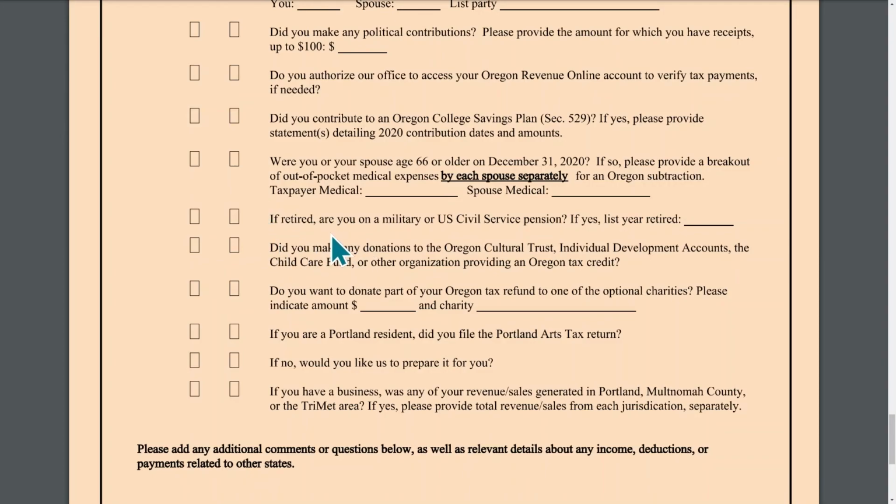Right. And what is this one about the military or U.S. civil service pension? And it looks like you want the year as well. Yeah, so it's possible that you may get a reduction of taxable income on your Oregon return due to a U.S. pension as well, and we need the year retired in order to calculate that.